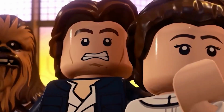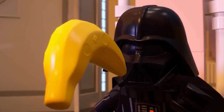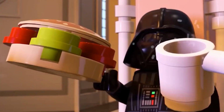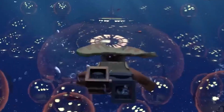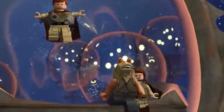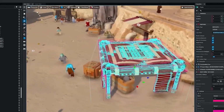The new behind the scenes look at LEGO Star Wars The Skywalker Saga at IGN FanFest 2022 that we got a couple days ago was amazing. I really love the gameplay and the interview that they gave us, but there were some hidden details in the trailer that I didn't notice until later, and maybe you guys didn't notice them at all. So in today's video, we're going to be going over them. Without wasting any more time, let's get straight into the video.